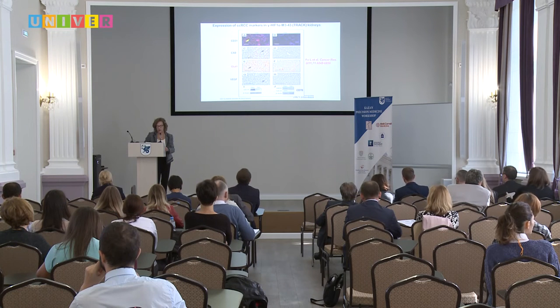And in this model, we use a constitutively active HIF, HIF1 alpha. This is a transcription factor that is highly overexpressed in early stage clear cell renal cell carcinoma because of the absence of the tumor suppressor gene VHL. So we developed these TRACK mice, and the TRACK mice very much mimic human clear cell renal cell carcinoma.